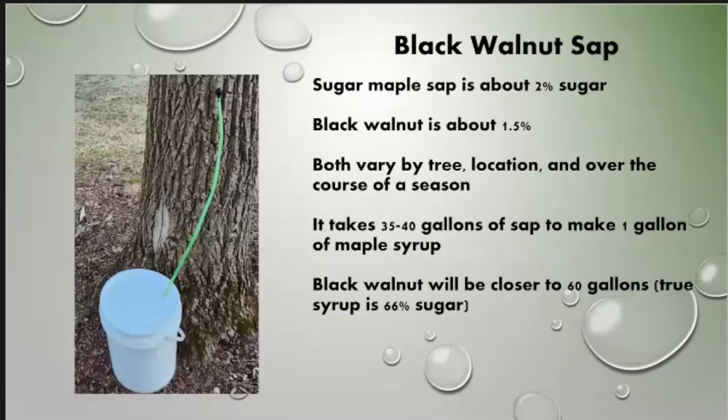So the sugar maple on average is about 2% sugar in the tree. And so the process of making maple syrup or black walnut syrup is just getting rid of all the water. You got to get it up to 66% sugar for it to be considered what we think of as maple, that thick syrup that we put on our pancakes. If it's too light, it doesn't have the taste you want it to. If it's too thick, it's more than you need to. The other reason you use 66% is that's when your syrups are shelf stable.